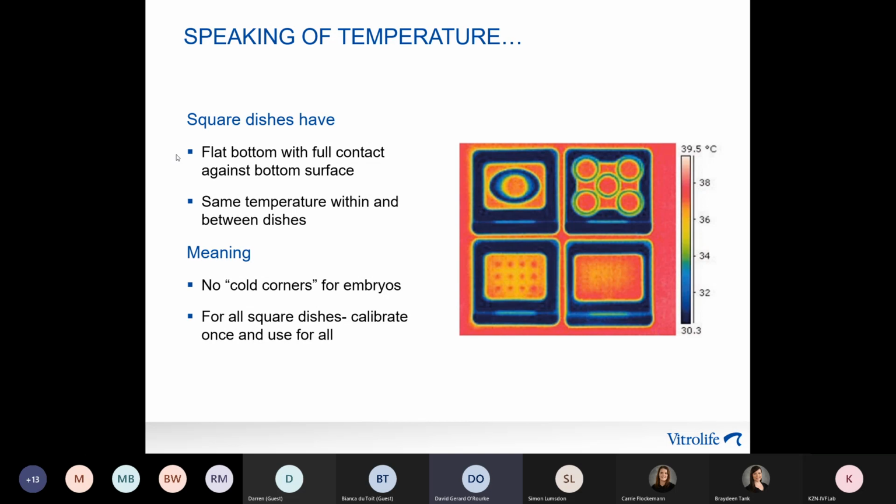stage. On the picture on the right, we can see the points at which the embryos are placed in the dish. There's no yellow points, so there's no cold areas on these dishes. So there's a minimal amount of stress when using this dish.